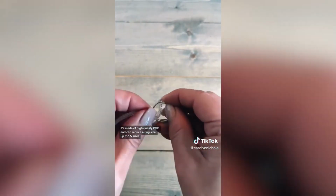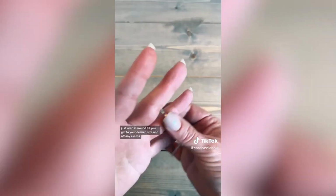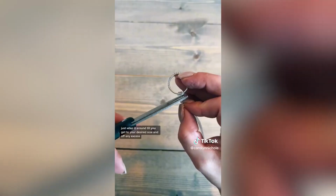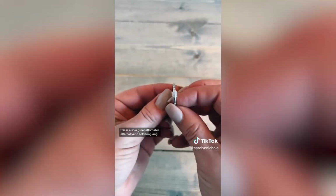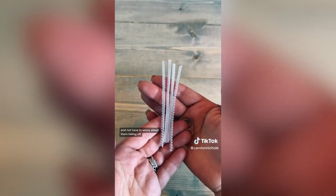It's made of high quality PVC and can reduce a ring size up to 1.5 sizes. They're super easy to use. Just wrap it around till you get to your desired size and snip off any excess. This is also a great affordable alternative to soldering rings, as you can keep multiple bands in place and not have to worry about them falling off.